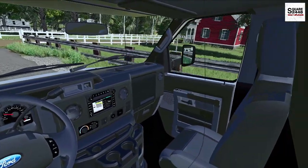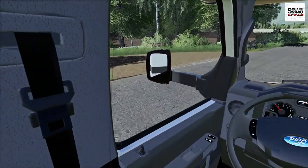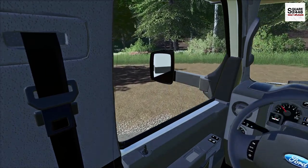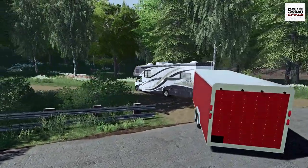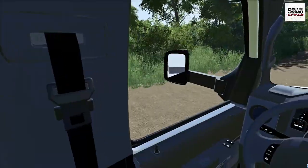But there we have it, guys. They said the red house was right across the street. So we have arrived here at the dirt trails. This is going to be a bit tricky. This is a pretty sharp turn to get in. We don't want to be scraping the paint on that guardrail. Wow, that was pretty good.